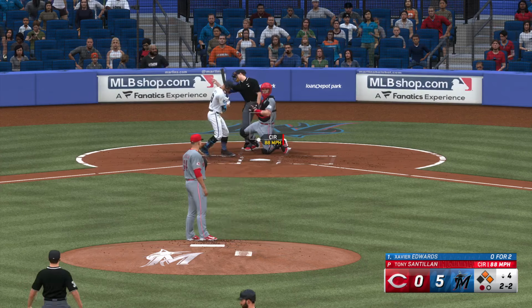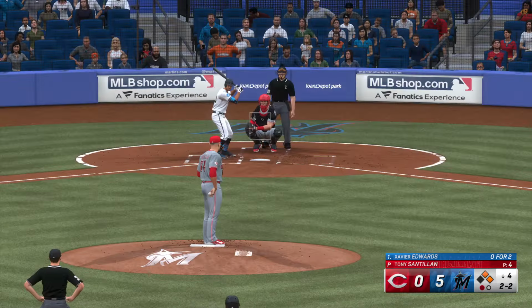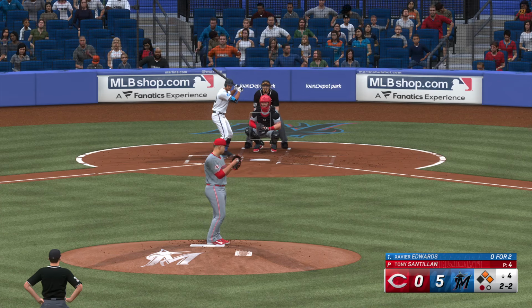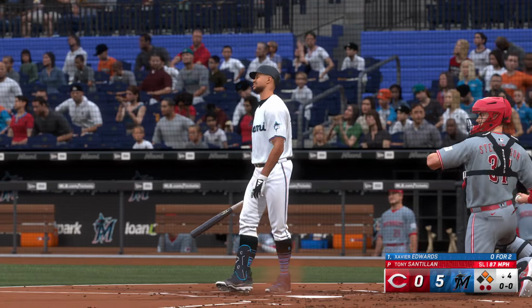And strike two. 2-2 to count. Wall, the lead runner out at second. Fortes at first, one gone. Three. Got him. And there are two outs.